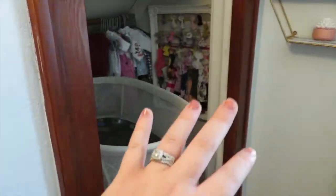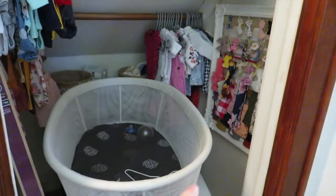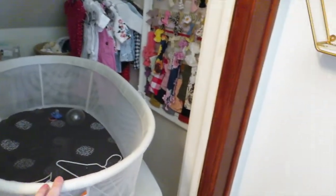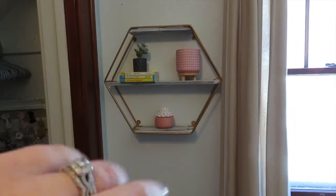And then we'll just come over here. I didn't do anything with this yet just because I need to figure out where to put this. So I just kind of have it in the closet for now, and I'll deal with that later.